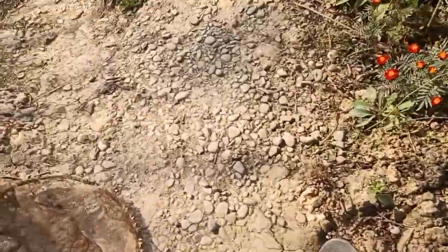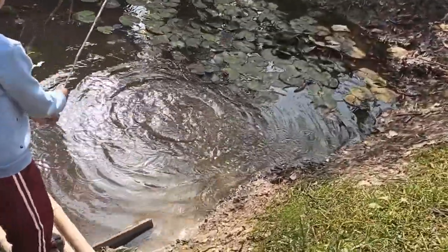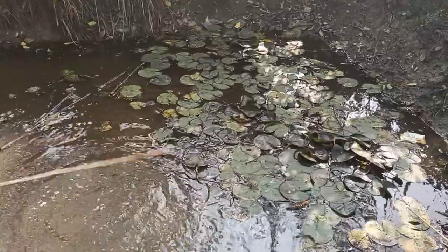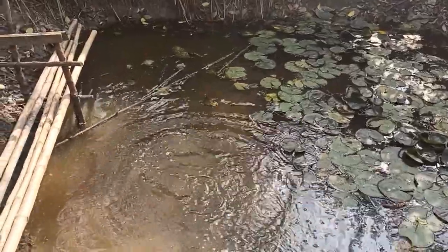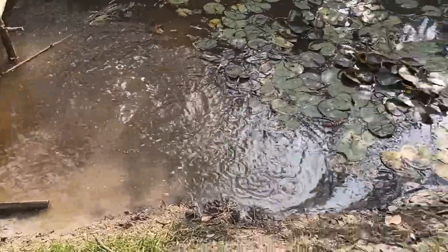So guys, let me show you around here. We have a small pond. In this pond we have water, obviously. And apart from that, there is a small bridge made of bamboo, and you can stand there and touch the water, or you can play with the water. But that's dangerous guys, you should not do it.